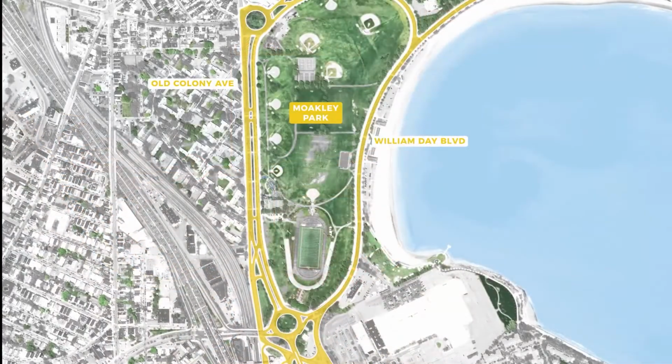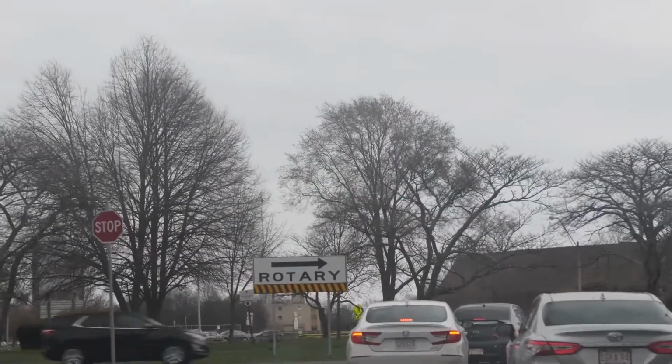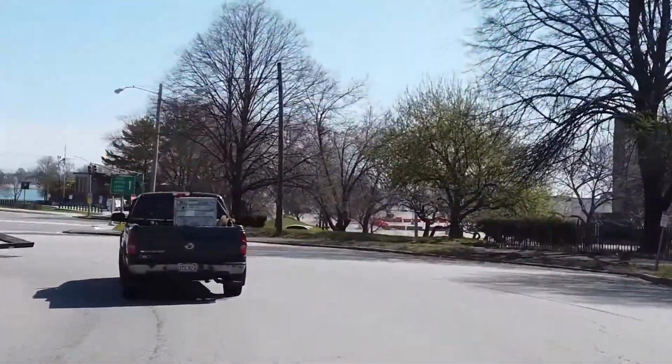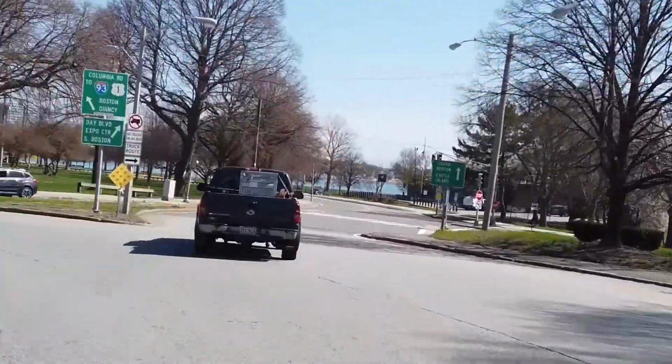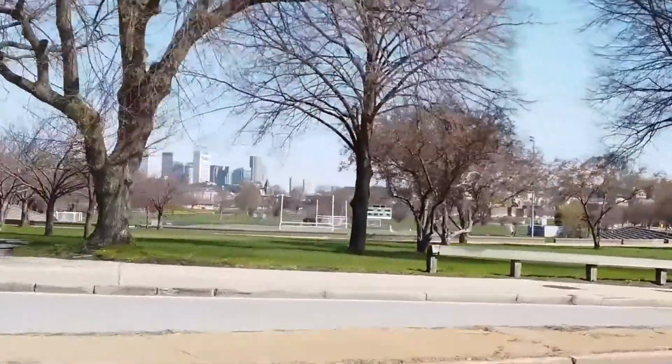In fact, the streets surrounding the park, including 2 large rotaries, are some of the most treacherous in the city, making park access restrictive, especially for the young and elderly, serving to isolate the park from the surrounding neighborhoods.